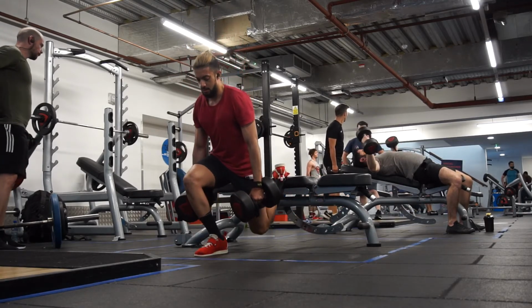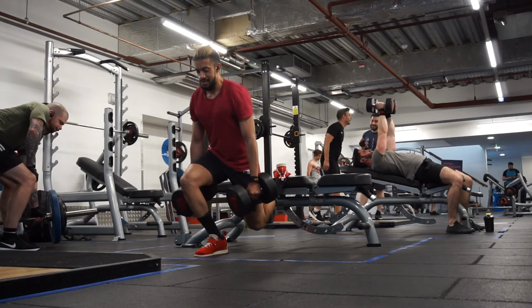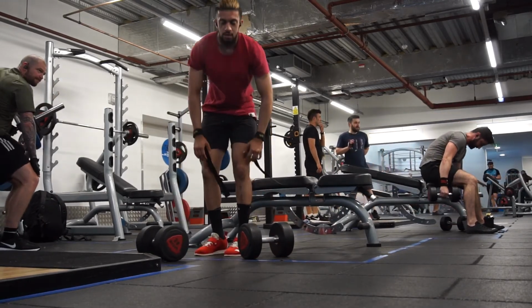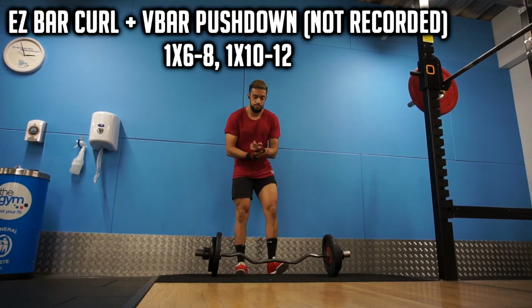Again, controlled. I'm trying to keep my body upright as possible, so I'm hitting the quads more, because if I lean forward, I'll feel my glutes more. Or I could put a plate. If I put a plate under my toes, I think I'll hit the glutes more. But if I put a plate under my heels, I'll hit the quads more, because obviously more knee flexion, etc. But now on to the second accessories.